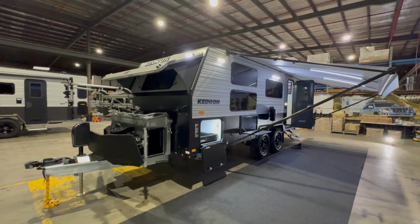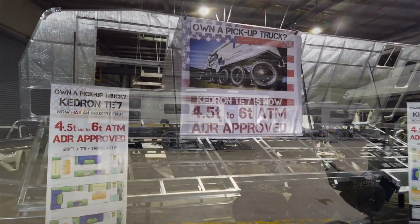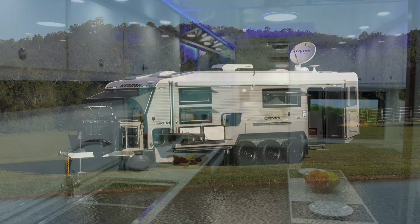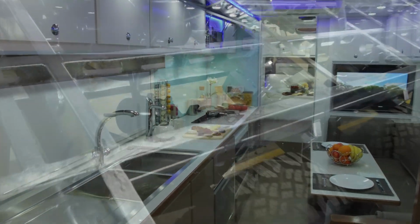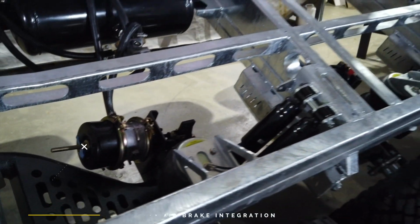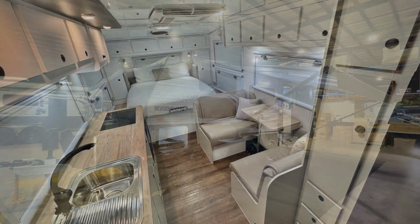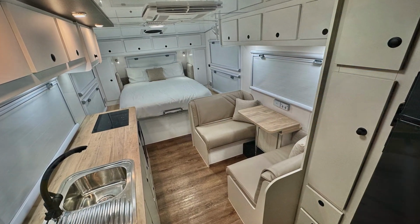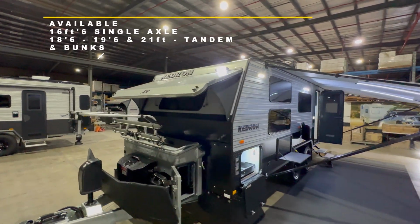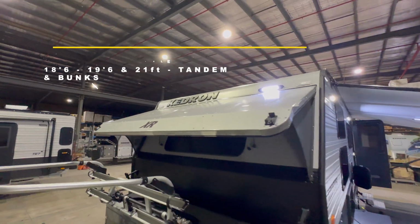So we finally have, after many years, we have obviously had a lot of builds in the larger size, as with the triple axle heading to Victoria soon. And we've also got a tandem air brake van coming through with an ATM of 6 tonne, but we are going to have a quick run through one very anticipated van for the KEDRON lineup, a 19'6" tandem KEDRON in the XR, the Crossroads. So this will be a brand new model for 2025 for the KEDRON range.